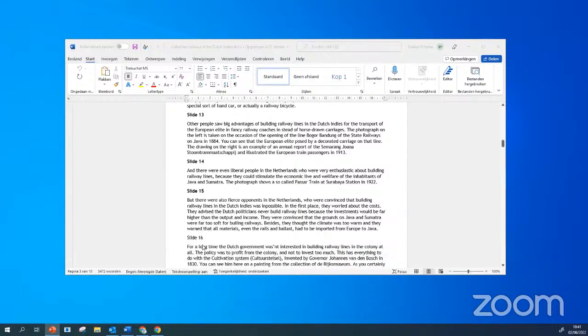And there were even liberal people in the Netherlands who were very enthusiastic about building railway lines on Java and Sumatra because they could stimulate the economic life and welfare of the inhabitants of Java and Sumatra. This photograph shows the so-called Pasar train at Surabaya station in 1922.